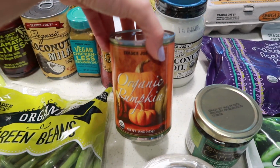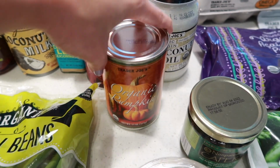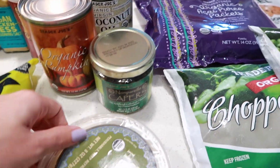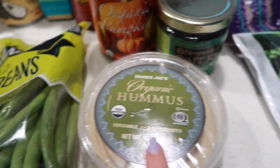I got this pumpkin to use in Mickey's food. So this is what I'm gonna use in his food. And then here's the capers to have with the smoked salmon. I got some more hummus. I really like this just plain hummus that they have.